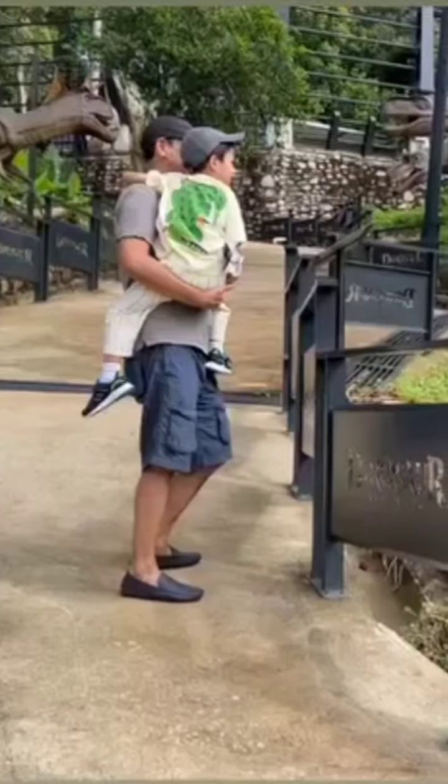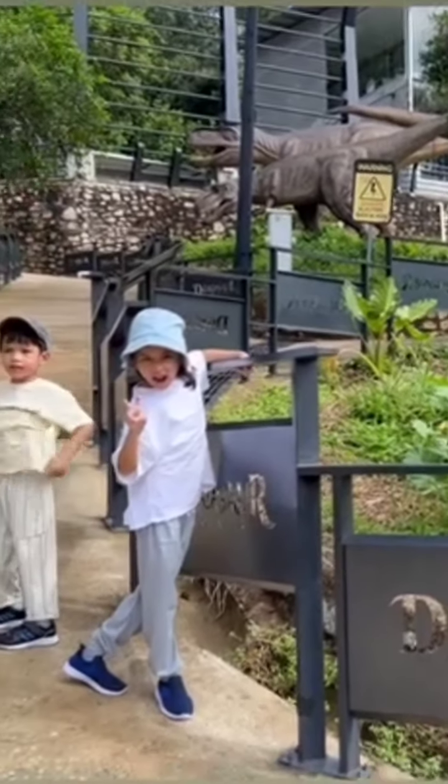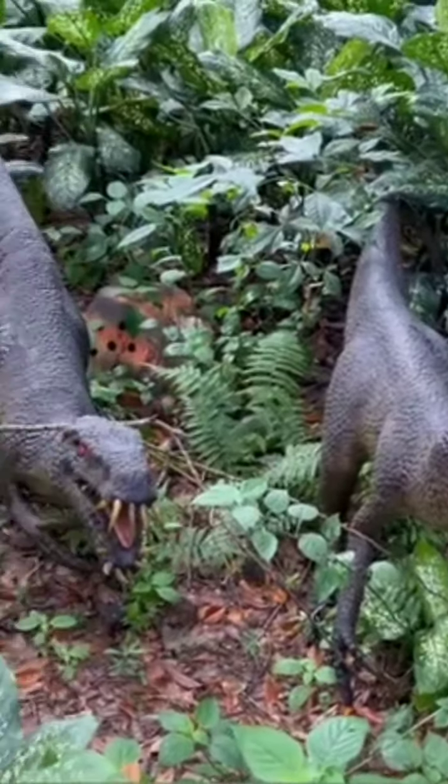What's this called? This one is a Styracosaurus. Yeah, I think it's a rhinosaurus. This is so freaky, it's sticking out.